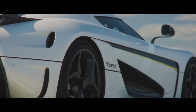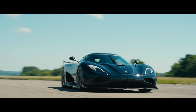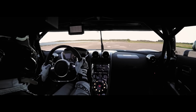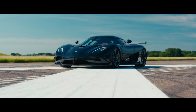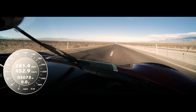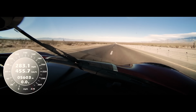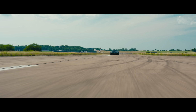Although it's been bettered since by the Agera and more recently the Jesko Absolute, the Agera RS ticked off 0 to 249 miles an hour and back to 0 in 33.29 seconds. It managed a quarter-mile run in 9.96 seconds and for a time held the official fastest top speed for a road-going vehicle, hitting 285 miles an hour in one direction on a closed road in Nevada.